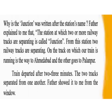The train departed after 2-3 minutes. The two tracks separated from one another. Father showed it to me from the window.